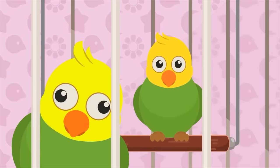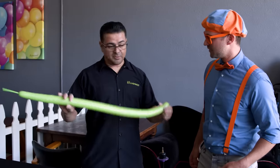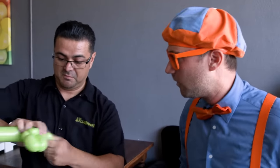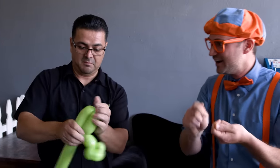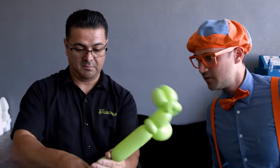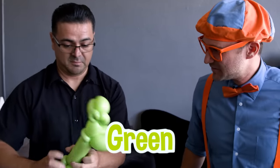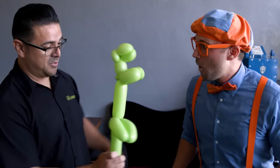What are you doing? Well, this right now is just a balloon, but with a little imagination, we can create a dinosaur. A dinosaur? I love dinosaurs. I wonder what my favorite dinosaur is. So silly. Whoa. Look at him, just twisting it. Whoa. Do you know what color that is? Yeah, a green dinosaur. Whoa. There you are. Whoa! It's a T-Rex.